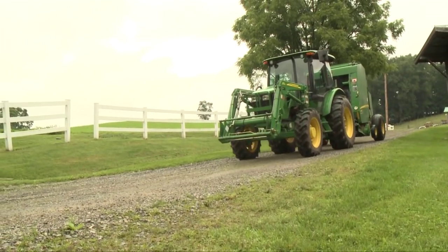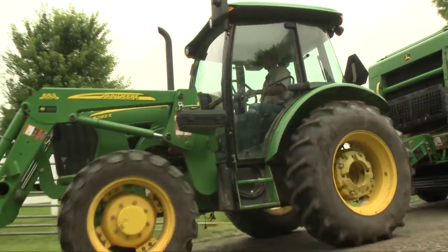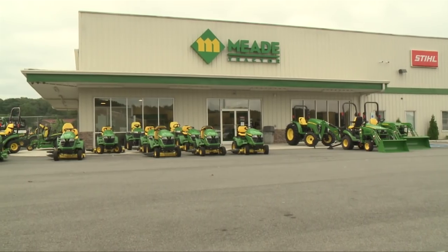Cattlemen in our area appreciate the support of having loaner machines. If their machine goes down, hay and forage is a very time-sensitive crop, and they've got a window to get it up in, so we'll provide them a baler. If something happens to theirs that they can't be in the field, we'll give them a baler or a tractor to use if they go down. They really appreciate that, and we think that's what keeps them coming back to Meade Tractor and John Deere.